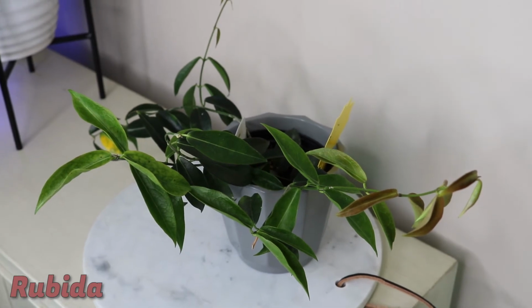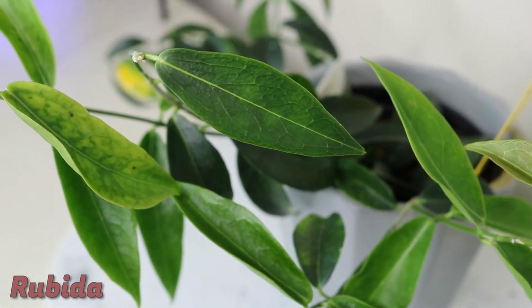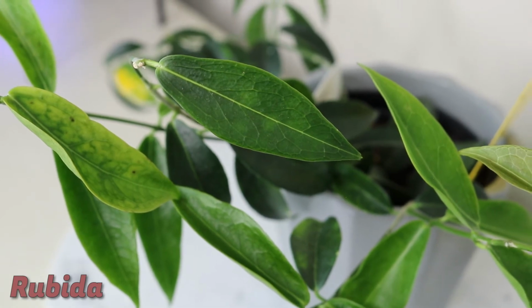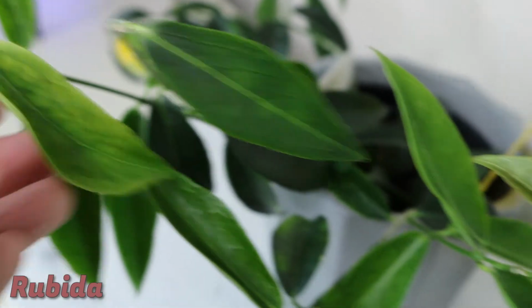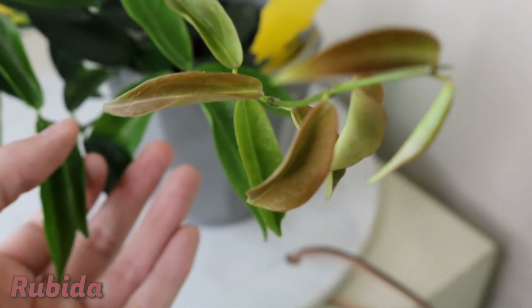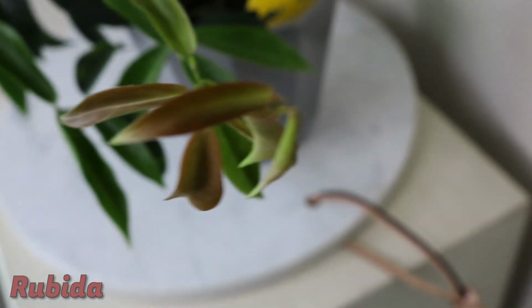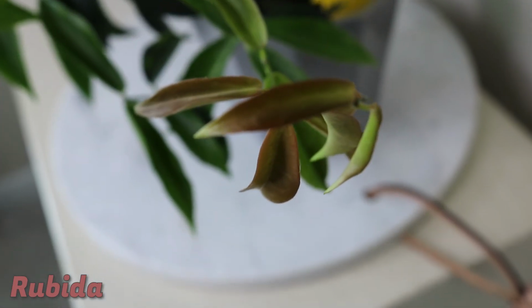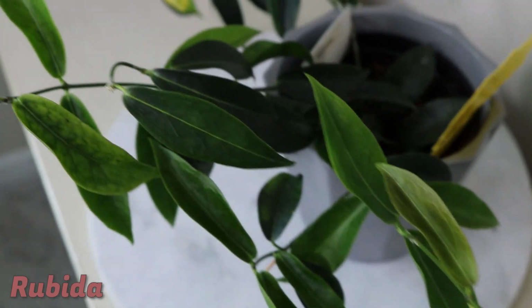Hoya rubida is very happy to grow for me. It has these gorgeous veiny leaves, and this is what the sun-stressed ones came out like. Some of them are orangey and rusty colored. I just love it. And this one didn't grow very much for me in my last place, but since here it got placed a little bit closer to a grow light, it has erupted with growth on every vine.